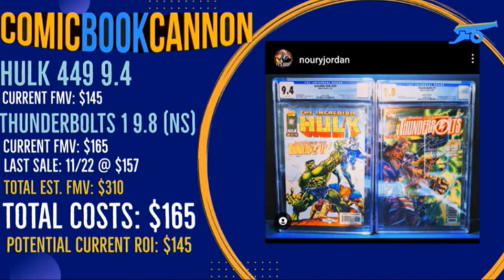I'm going to talk about that eBay credit in a minute. When the books arrived, I was amazed that both Hulk 449 and Thunderbolts #1 were in amazing condition. I quickly sent them out to CGC, in hopes that one of them might be a 9.8. After 5 weeks, the books returned, and I was beyond happy to see the Thunderbolts #1 newsstand came back as a 9.8, the Hulk 449 a 9.4. With the cost of the books, pressing them, and CGC, I paid $90 total for these books. What do you think, props or flops?